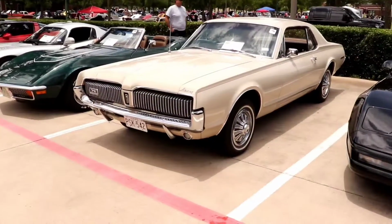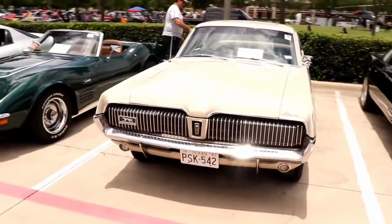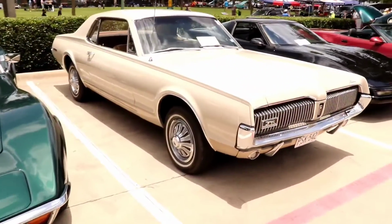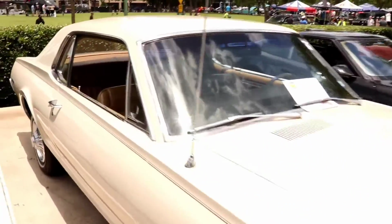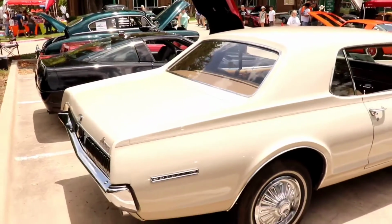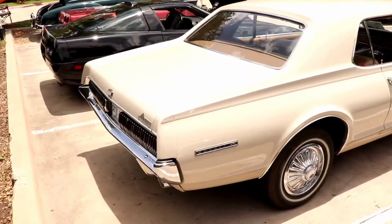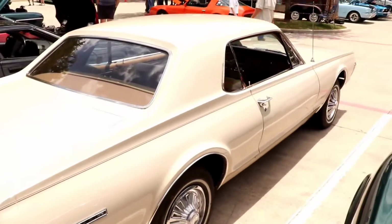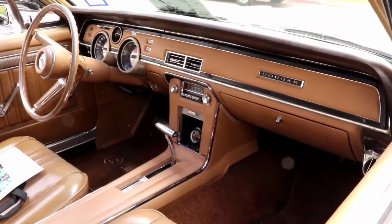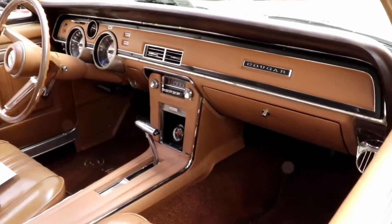1967 Mercury Cougar. 67 on the license plate. See if we can get behind it, far enough away to get the rear. Well, do a pan. There it is. The Cougar. There it is.